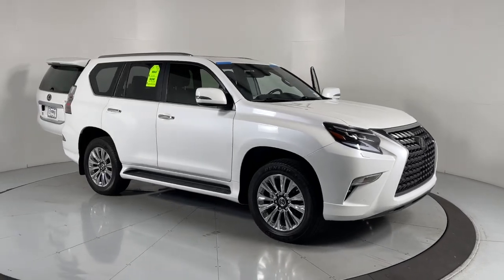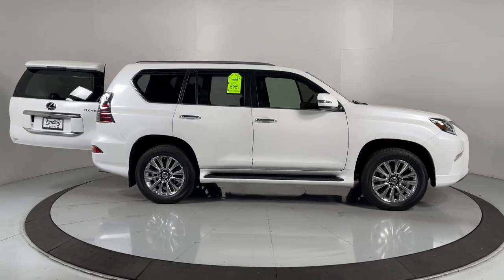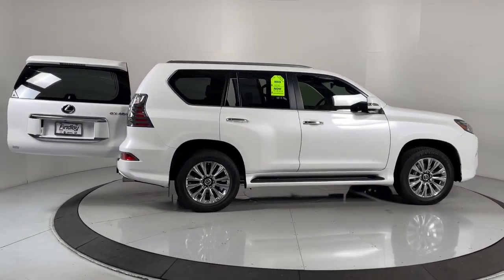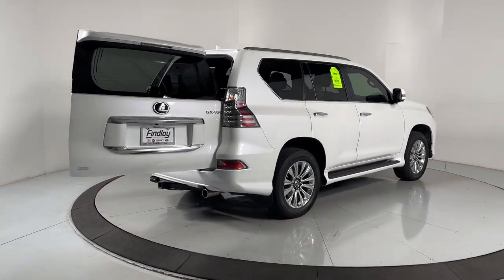You will be amazed by this 2020 Lexus GX. This vehicle is an outstanding buy with fewer than 10,000 miles on the odometer. Here's an intrepid GX that's as comfortable as it is capable.